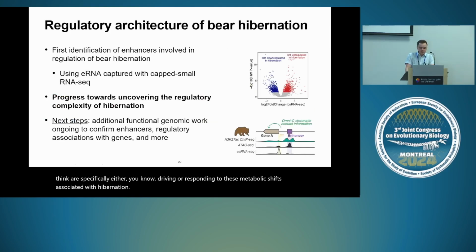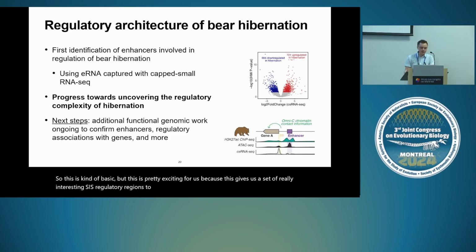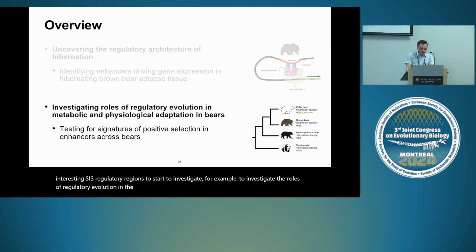So, this is kind of basic, but this is pretty exciting for us because this gives us a set of really interesting cis-regulatory regions to start to investigate, for example, to investigate the roles of regulatory evolution in this system. So I'm going to talk about really just kind of the first steps of this, or where we're at currently, which is early stages of this in the few minutes I have left.